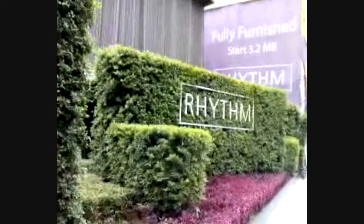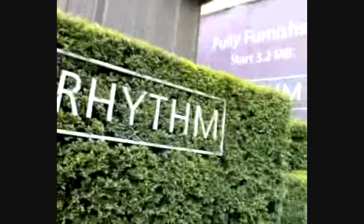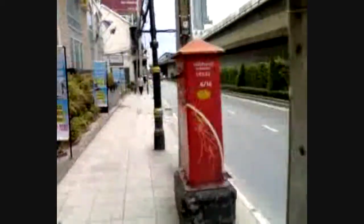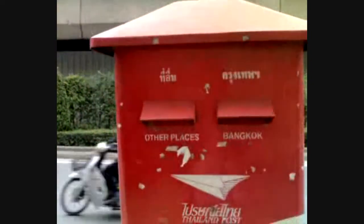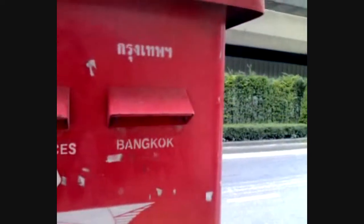And this is Rhythm. Rhythm is the condominium project, which is just behind my house. And over there, the sky train just passed by. Okay, so the red thing here is the post box. There you go. On the right side is other places, and on the left is just in Bangkok.